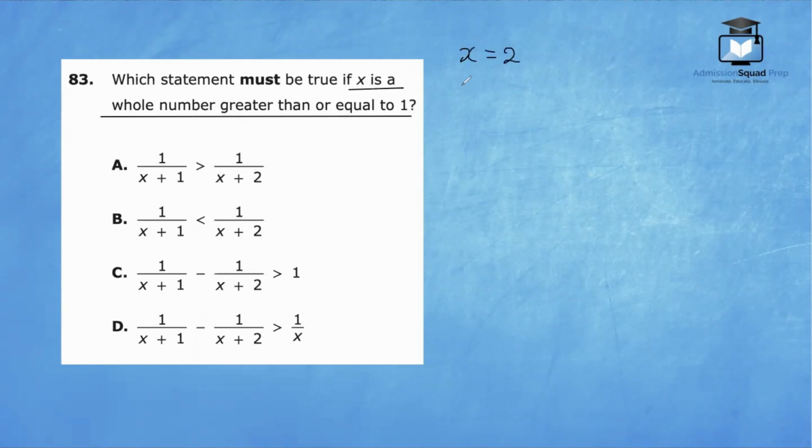For answer choice A, we have 1 over 2 plus 1, and we're comparing that to 1 over 2 plus 2. Is 1/3 greater than 1/4? Absolutely, because we know that when we compare fractions, the smaller the denominator, the larger the value of the fraction.